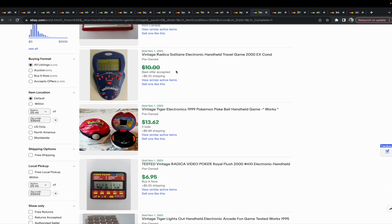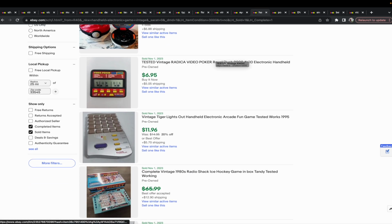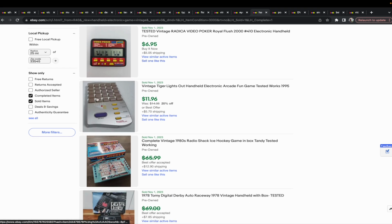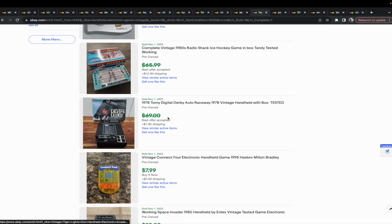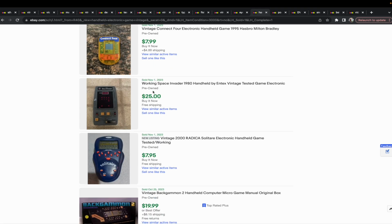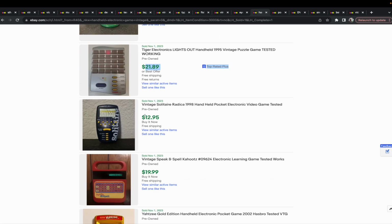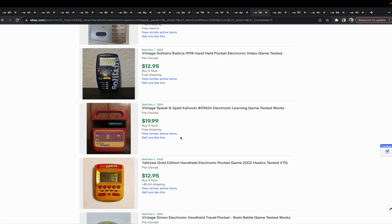$18 for solitary, best offer. Here's a Tiger Electronics 99 Pokemon Pokeball game. $19, $20, over $20 all in. That's pretty cool. Even a little video poker Royal Flush sold for $11. This was a cool game, Lights Out, that I played. So this was $17 they sold it for. Here's a Connect 4 game. You're not going to get rich on these, but games like this, $20, $15, $25. Lights Out, again, $22. Solitaire, $13 from 98.